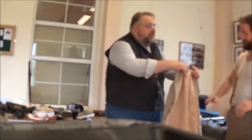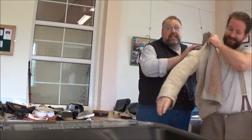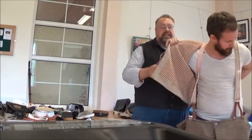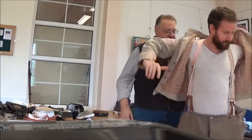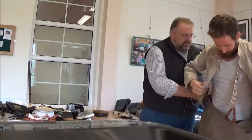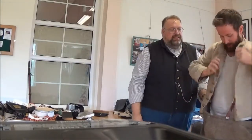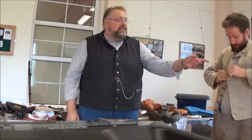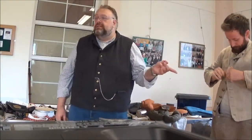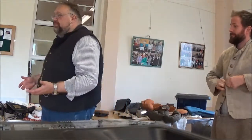Now feel how heavy this is. Oh, it's extremely heavy. Stick that on. It's got a cotton lining. And again, this is more of a cotton cloth, so we're seeing a different sort of cloth. Love the trousers. Can you button it up for me, Tim? Sure. Now notice we have our buttons. These are actually Yankee buttons. Again, we have all sorts of buttons.